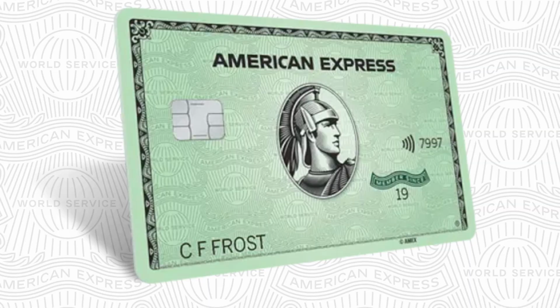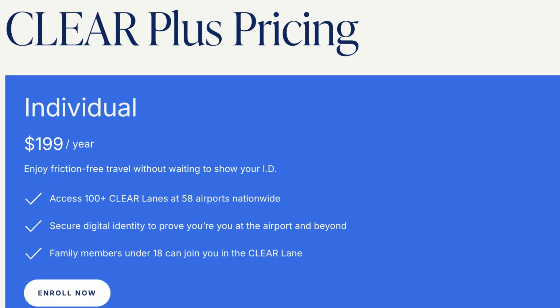Another possible factor includes Clear Plus, which is another one of the credits on the Green Card. When the revamped card was first introduced, it actually only had a $100 credit for Clear, which only covered a portion of your annual membership. But Amex later raised this to cover the entire annual membership fee, which at the time was $189, and has since risen to $199, with the credit raising in response.